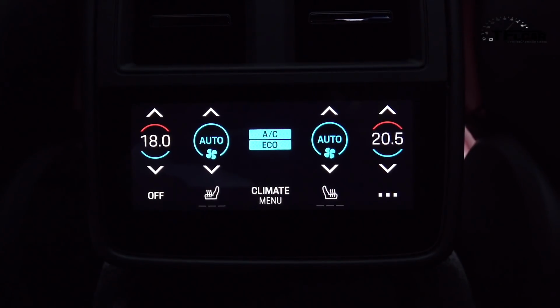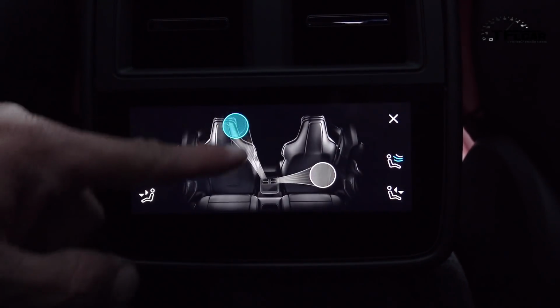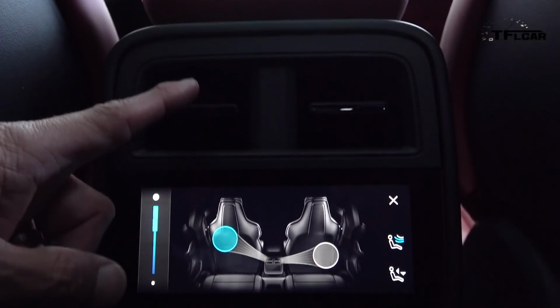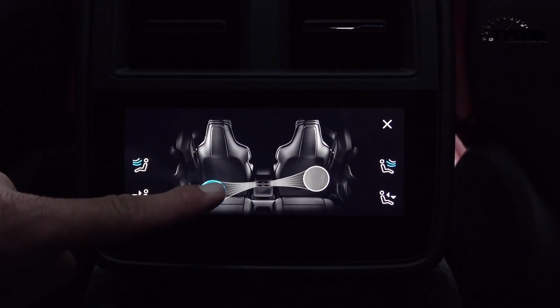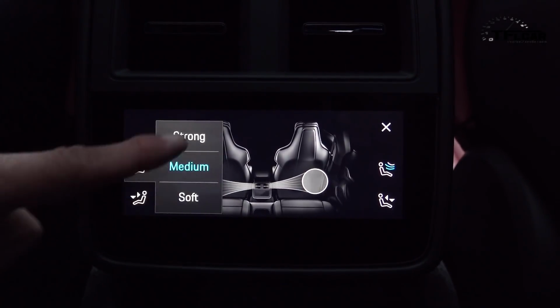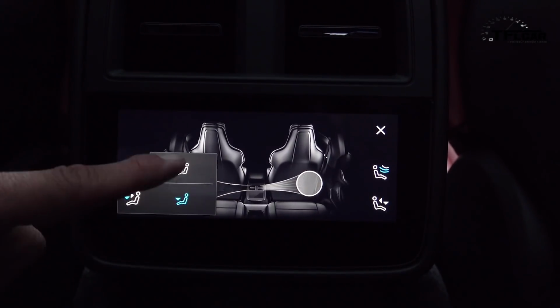For our last display, I've hopped into the back seat. We have a climate menu that is separate for the rear seat, so you can direct the air around. That's the air coming out of these 2 vents up top right there. These are, again, digitally controlled, and you can choose whether you want the air to be strong, medium, or soft, and where you want the air to come out, your feet or your head.